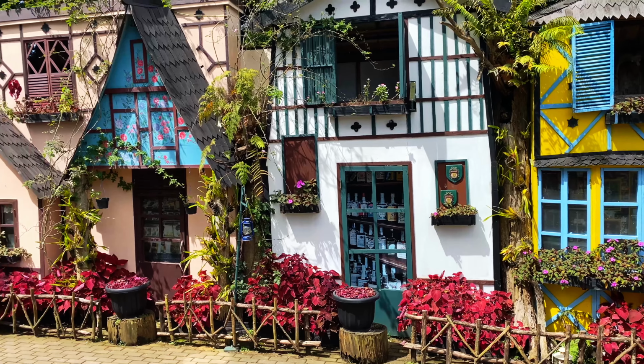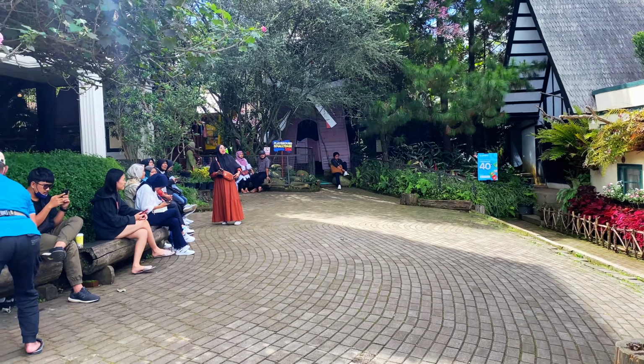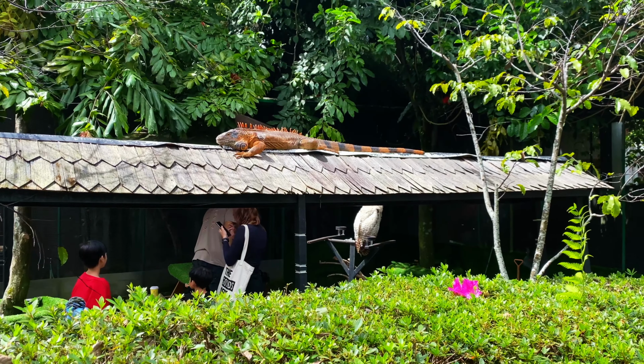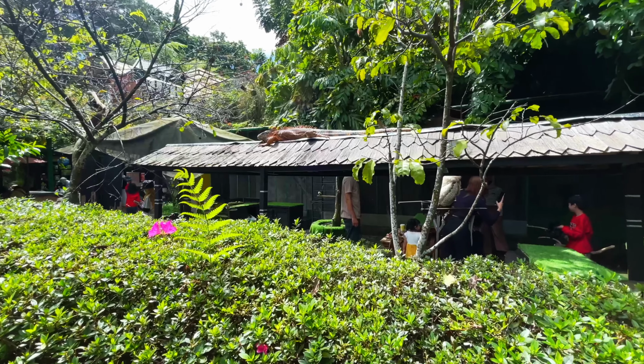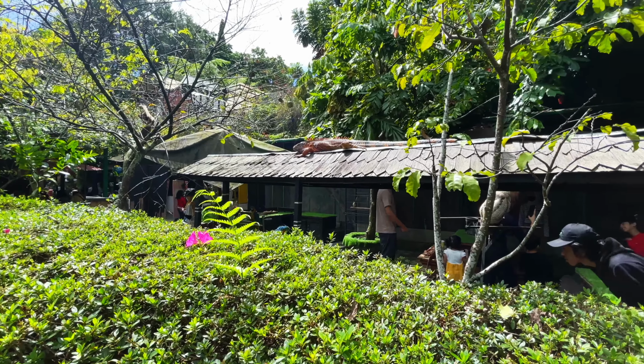The place we stopped at here was called the farmhouse, and you can get some fresh milk here right from the farm. They have really good vistas and views you can see, and they even have a little bit of animals here, exotic animals such as big lizards and even snakes you can go and see. So this is like a hobbit house here. It's cool, like the design here, and they have all kinds of vintage designs.